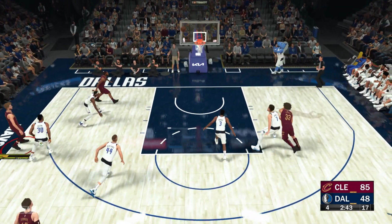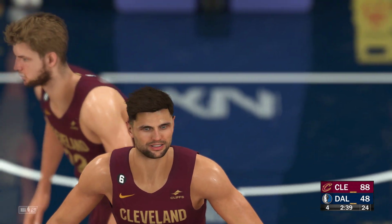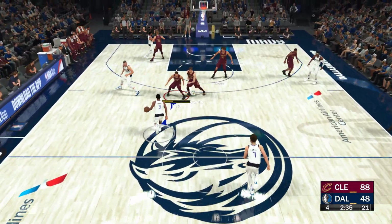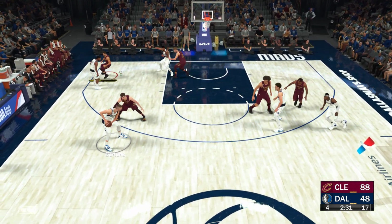Fires for 3. Drops in the 3. Lackluster defense, showing no desire to chase shooters off that line. And those triples, they sure do add up quickly, don't they? I mean, they've got to make some kind of adjustment here.